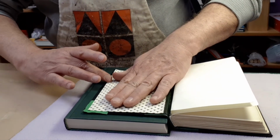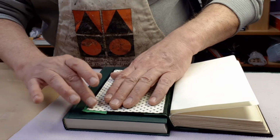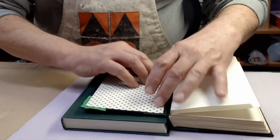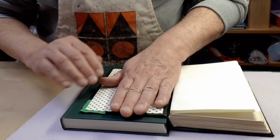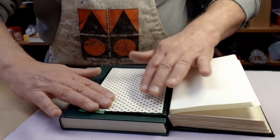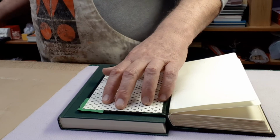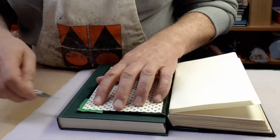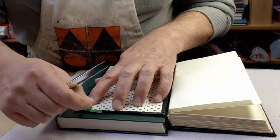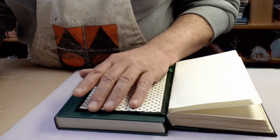So this is delicately lay that. Try not to squish any glue out of there because we do not want it on the book cloth, especially the black book cloth. And we just want to make sure there's no air bubbles in there as well. Okay, gee, that went about as well as I could have expected. I have had unruly adventures doing this in the past. Just make sure those edges are nice.